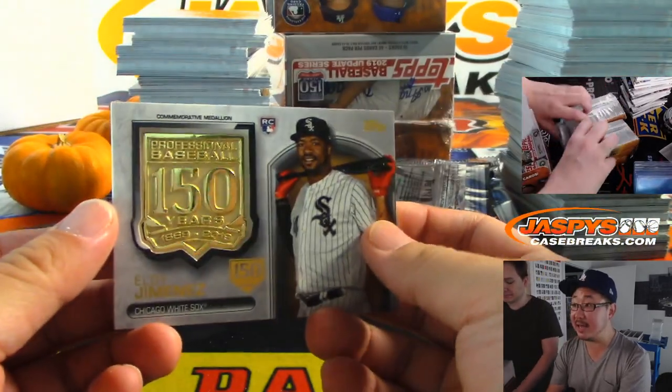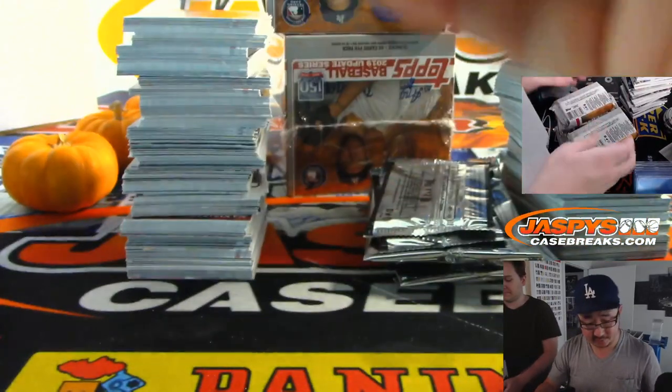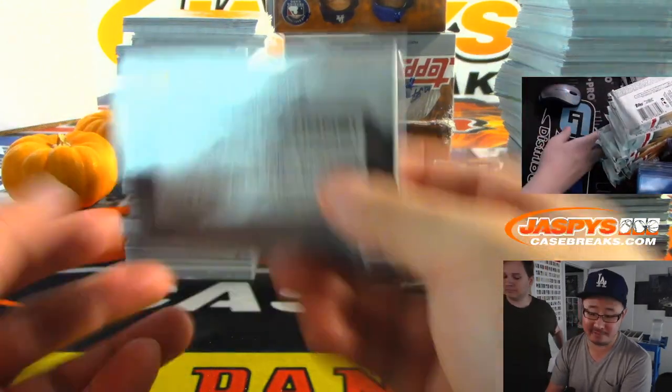There's Eloy Jimenez. Nice commemorative medallion. These got some good weight to it too. That goes to John Rubner, who got the White Sox straight up out of 150.